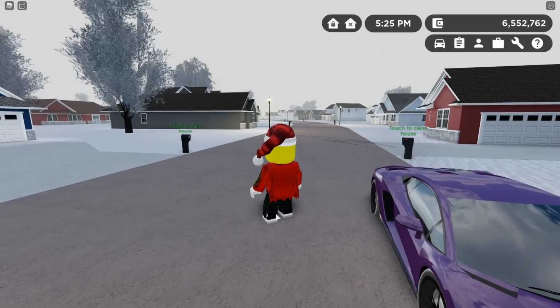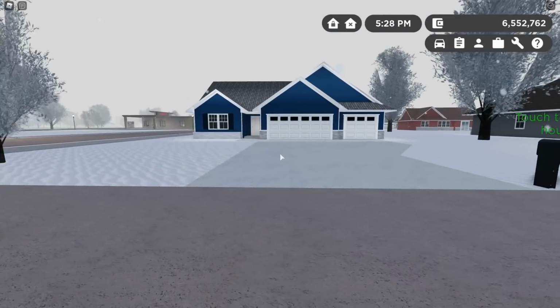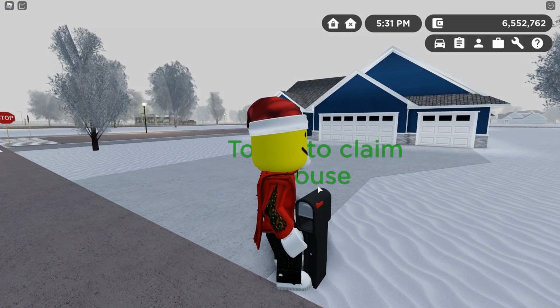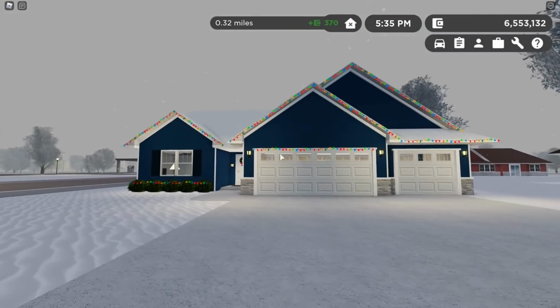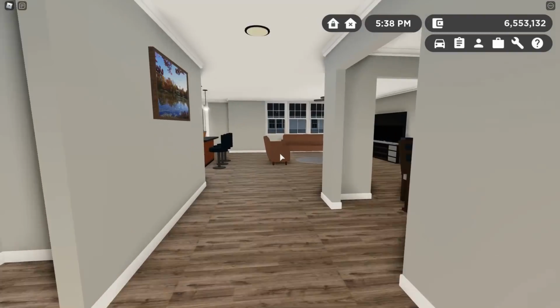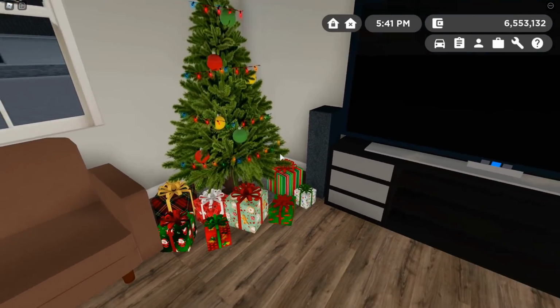The houses have also been decorated for the winter update as well. You may be wondering how, as all the houses look normal, but just like with the Halloween decorated houses, you have to claim the house first before the decorations appear. And there you go, there's Christmas lights on the house, there's Christmas lights on the bushes, there's a wreath on the front door, and if you come inside, there's a Christmas tree with presents.